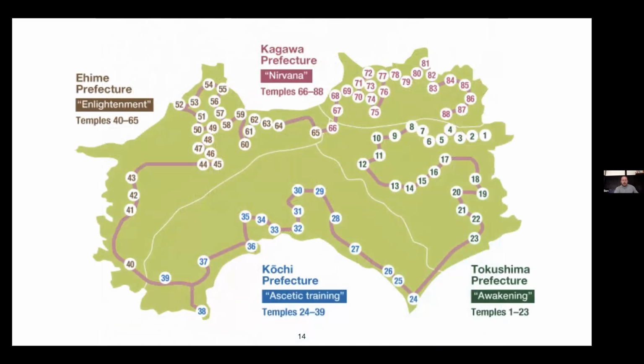And here's a map of the island in its entirety with the temples numbered from 1 to 88. And again, the island's divided into 4 prefectures. And these prefectures in the pilgrimage relate to different stages of spiritual awakening. So if I can draw your attention first to Tokushima prefecture on the right-hand side, this is known as the dojo, or the place of practice, the dojo of awakening. And Kochi prefecture is the dojo of ascetic training. Next along the pilgrimage route is Ehime, which is referred to as the place of enlightenment. And finally, upon reaching Kagawa, pilgrims are said to enter into the dojo of nirvana.